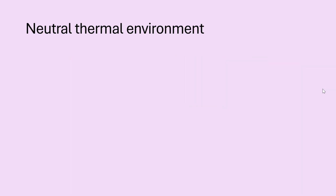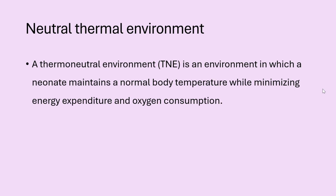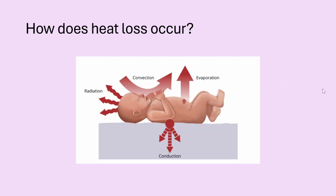And that is why we want to think about our neutral thermal environment. A neutral thermal environment is an environment in which the neonate maintains a normal body temperature whilst minimizing energy expenditure and oxygen consumption. And remember, if you're not using your energy to maintain your heat, you can use it for more important things like growing. A neonate who experiences thermal stability within this environment demonstrates enhanced growth, decreased respiratory support, decreased oxygen requirements, increased glucose stability, reduced mortality and reduced morbidities associated with hypothermia and hyperthermia. And we can see from this diagram the 4 methods of heat loss: radiation, convection, evaporation, and conduction.